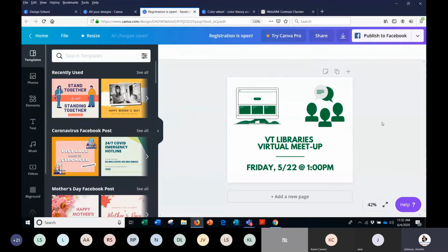Now, again, in this case, I am limited to that color because it is our branding color, but making sure to not use very thin text, have some nice beefy text so it's really readable. Let's see, imagery is not especially helpful. Huh, that's interesting. I didn't get that one. I thought the people talking in the computer made sense with the meetup, virtual meetup. But hey, to each their own.